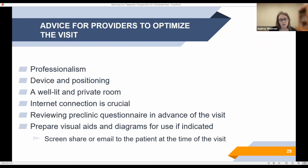So again, mirroring an in-person visit. So all the same things with a few additional to account for telemedicine. Of course, professionalism, device and positioning is important. So we want to make sure that the family can see the physician, that the physician or genetic counselor is in a well-lit and private room. Of course, internet connection is crucial.